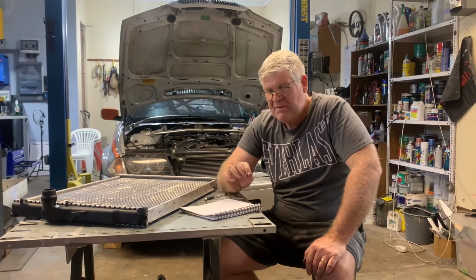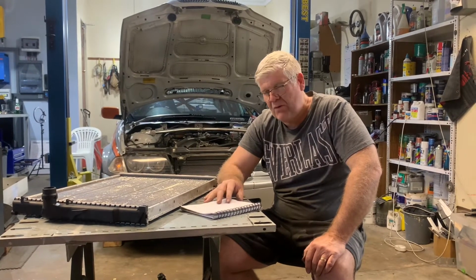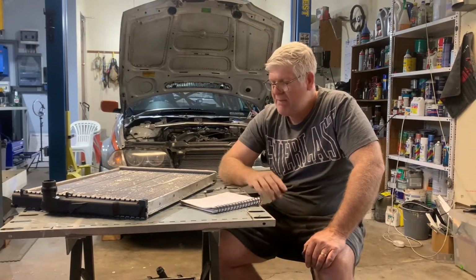Is it possible that BMW actually has a fundamental design flaw on a pretty high performance car from their stable? I think there is, and we're going to explain to you why.